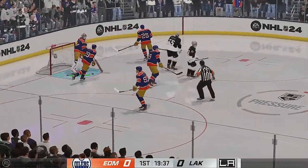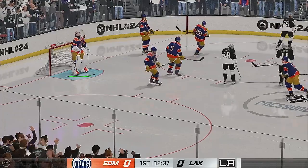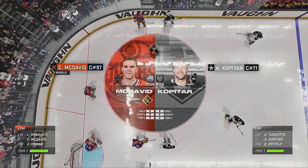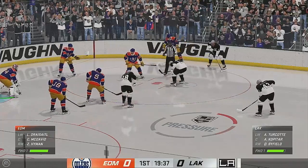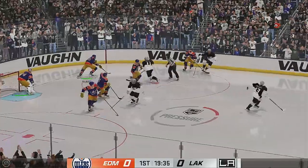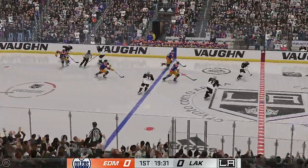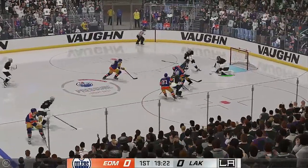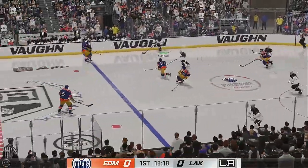In front of the net, the goaltender covers up for a whistle on the play. McDavid's known to blow past defenders with speed, which is his real zone ability. Kopitar is a big name for this club, and they rely on him to generate offense. I'm expecting one of these players to make a big difference for their team before the game is over. Back to you guys. Great save by Talbot.